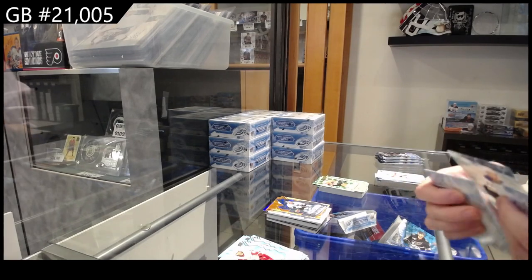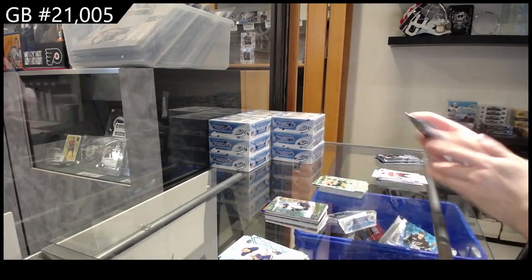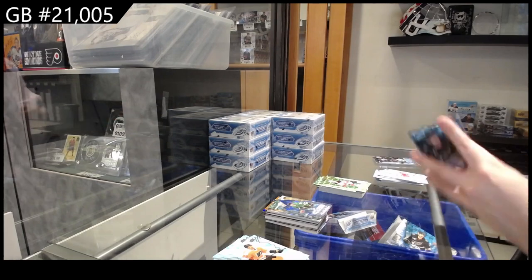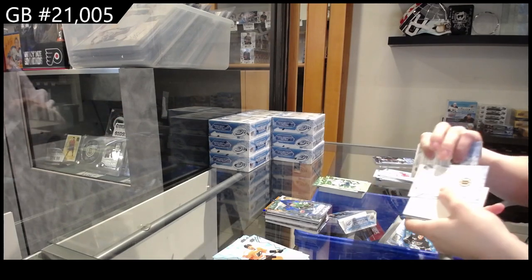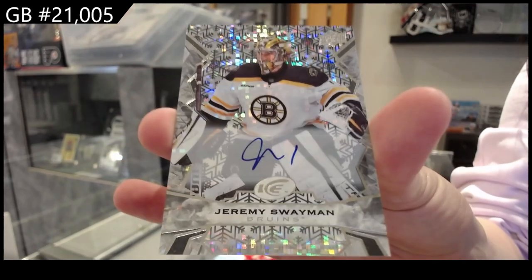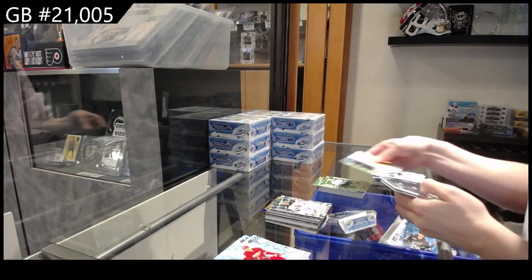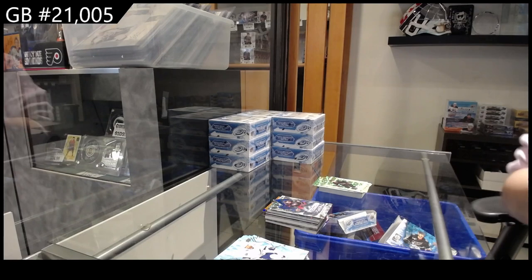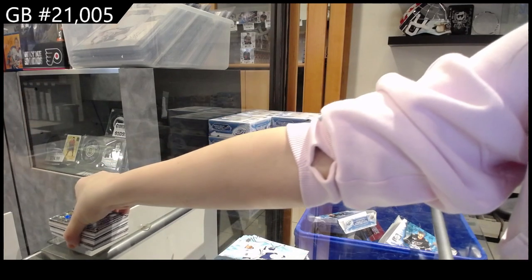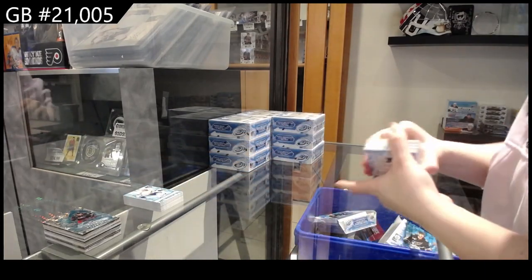We have an Ice Premieres Green, number 2/599 for St. Louis of Tyler Tucker. Rupe Hintz. We have an autograph for Boston, Jeremy Swayman. And a Crystals for Columbus of Kent Johnson. Rookies and my greens up here too. We will read those off at the end.